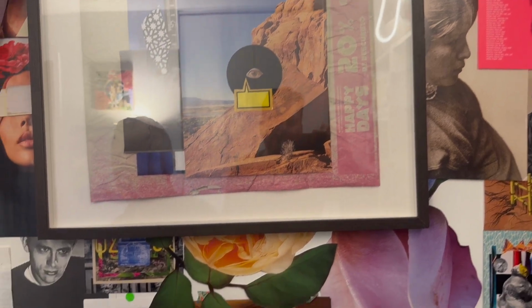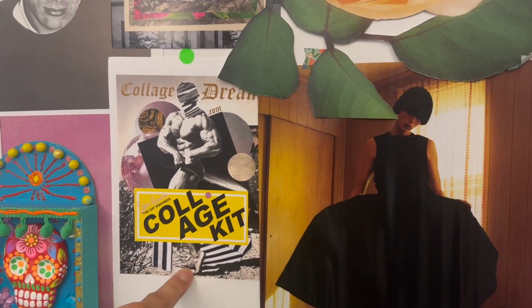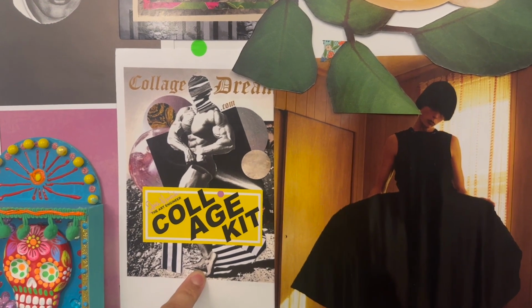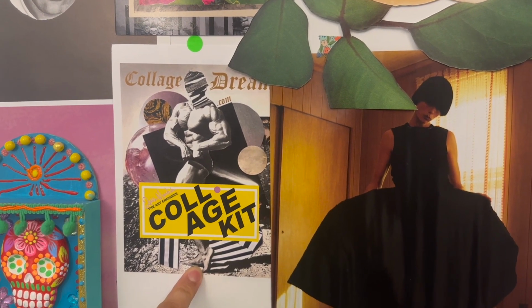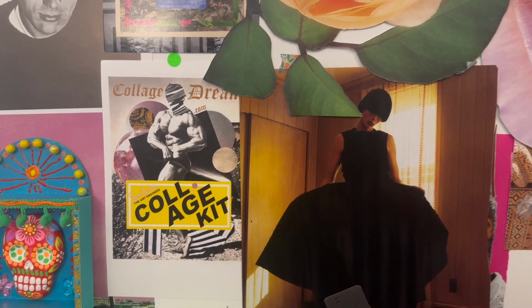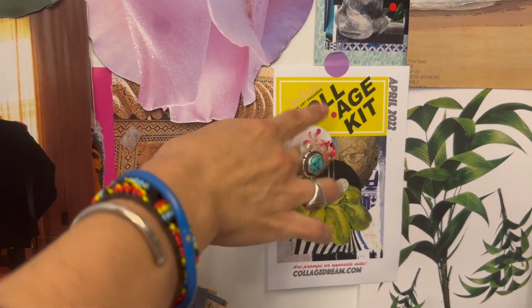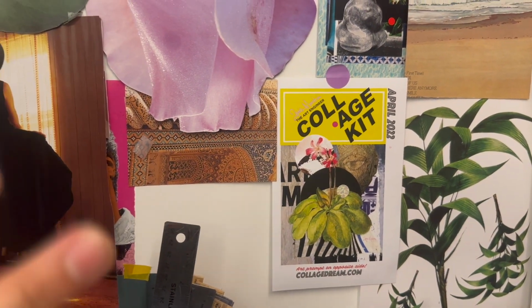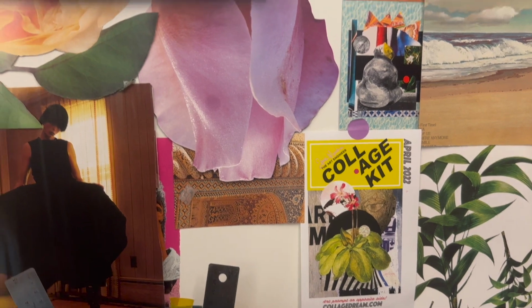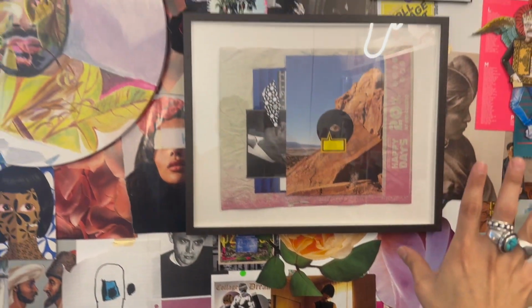I also have this. This is really exciting. This was the first design of the collage kit, the first iteration of the collage kit. So I kept this to remind me of how far we've come, right? And the collage kit doesn't even look like this anymore. Now it says something slightly different, but it's a good reminder of how we evolve, right? So this is my wonder wall.